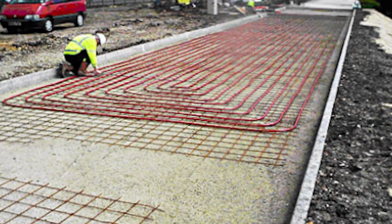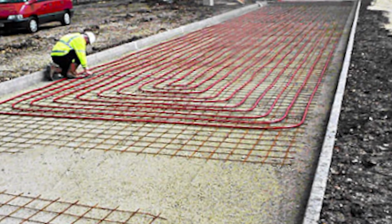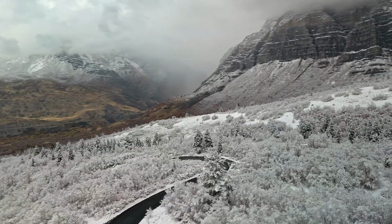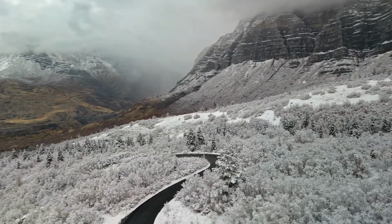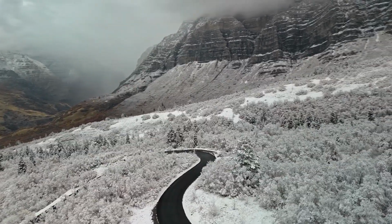Furthermore, heated roads have the potential to extend the lifespan of road infrastructure, as the freeze-thaw cycle is one of the leading causes of road deterioration, when water seeps into cracks, freezes, and expands. By maintaining the pavement temperature, heated roads could prevent that cycle, reducing maintenance costs even further.